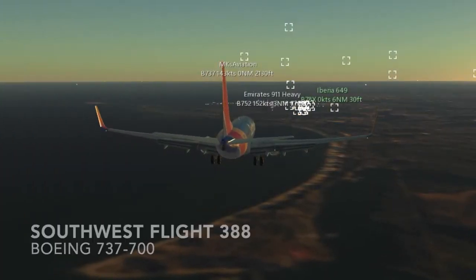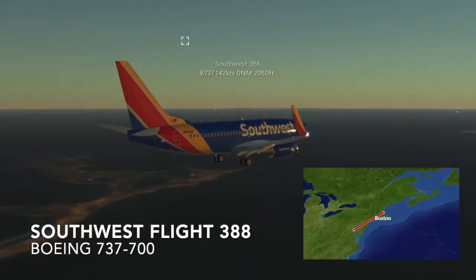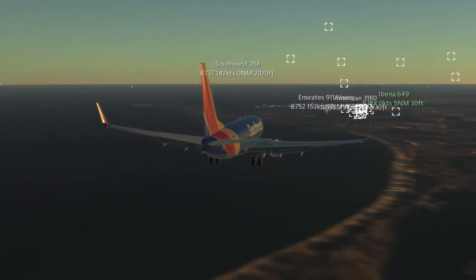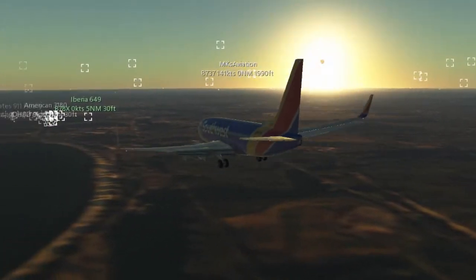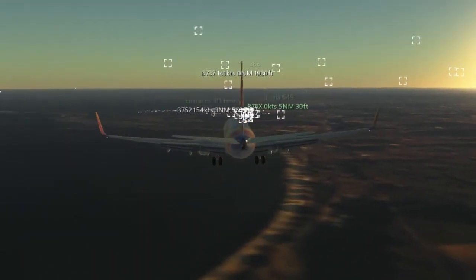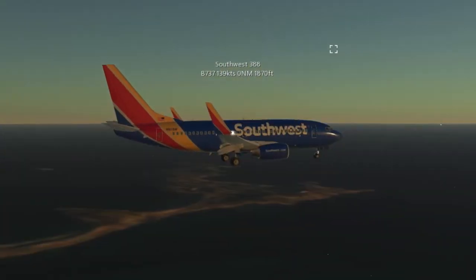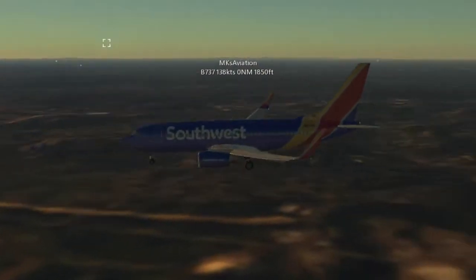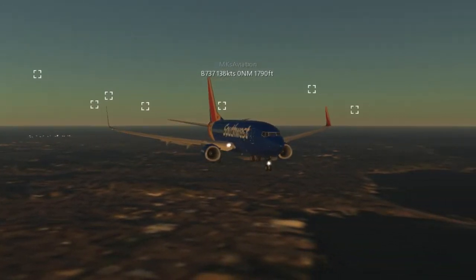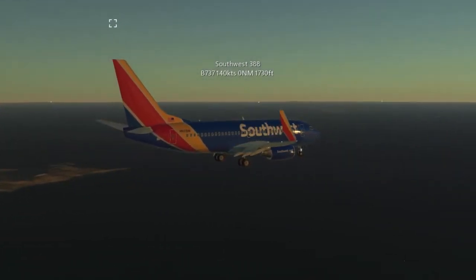Right here is Southwest Flight 388 with service from Baltimore to Boston. A beautiful evening. Boston was pretty busy, as you can see from all the dots on your screen. Air traffic control was pretty busy that night. Planes all over the airspace, but we were on approach for runway 22 left. There was a ton of departures for 22 right, but we did manage to make it in.